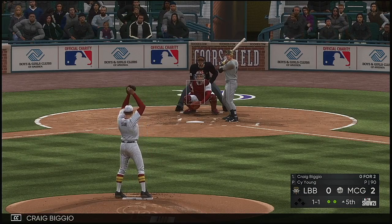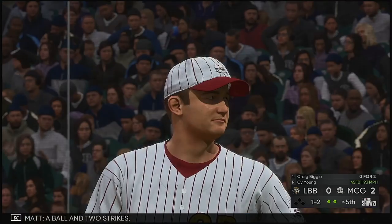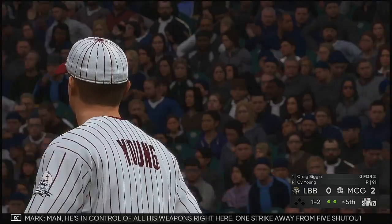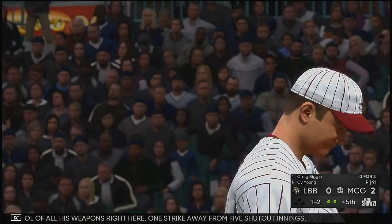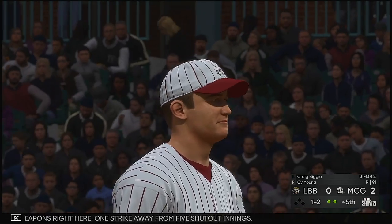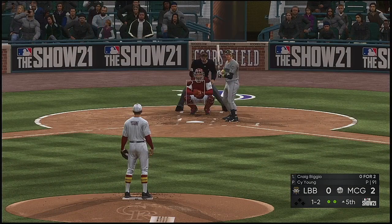At the plate now, Craig Biggio. The ball and 2 strikes. Man, he's in control of all his weapons right here. 1 strike away from 5 shutout innings. Bases are empty here with 2 men out.